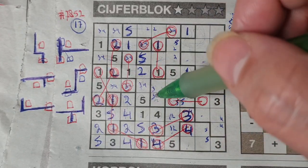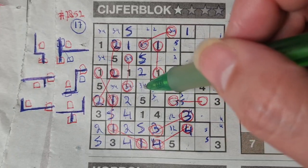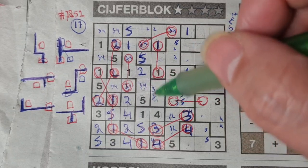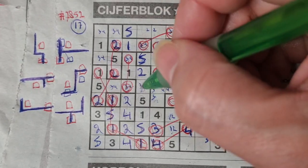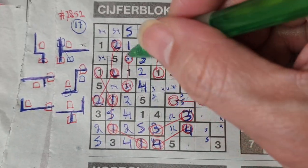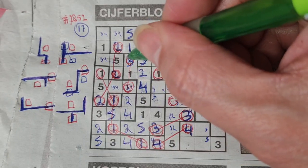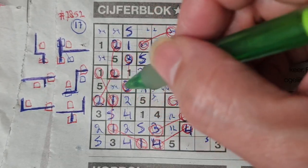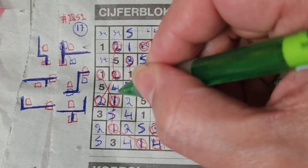That means we have a double 3 there. That means that this box cannot be a 3 anymore. If I place a 3 here, I cannot fill any 3 in one of those 2 boxes. So this box should be a 4. So 1 box left in this area for number 3 is connected with that box, should be also 3. 1 box left in this T-shaped area for number 4.